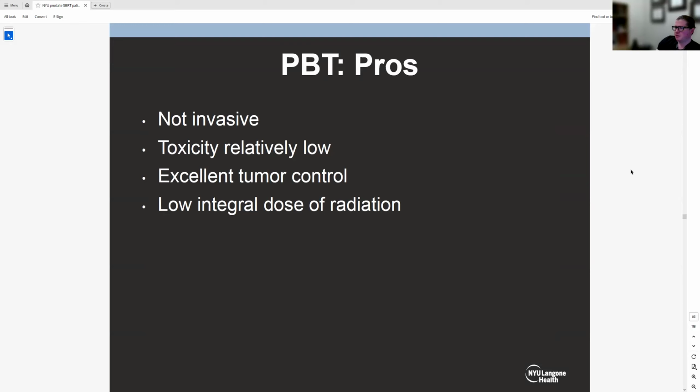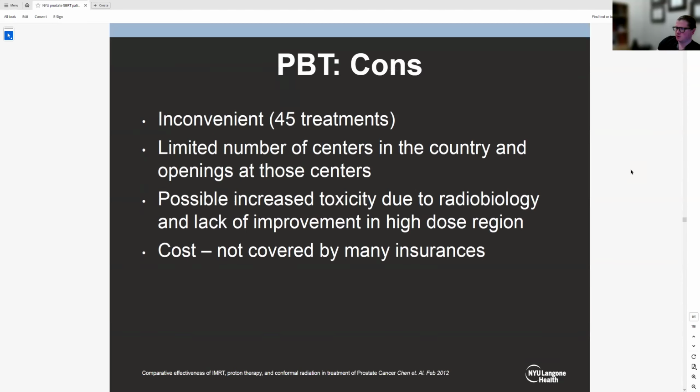So again, non-invasive, this is external, so you often don't need anesthesia, good control and toxicity outcomes, and it reduces the overall integral dose of radiation that a patient sees. But there are limited numbers of these centers throughout the country. Oftentimes these are expensive types of treatments because of that. They can be a little bit longer, or quite a bit longer, than comparative shorter courses of treatment.